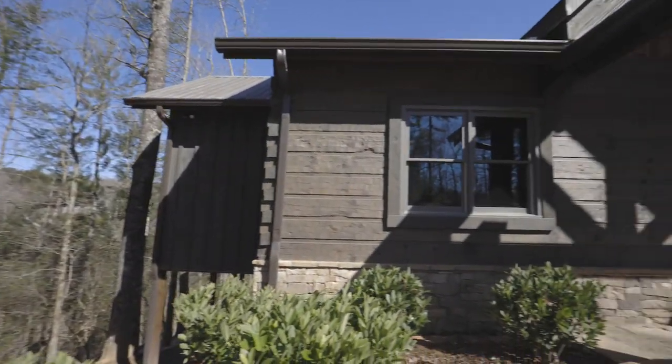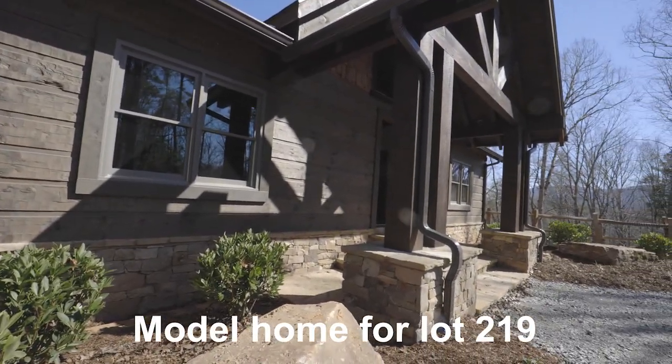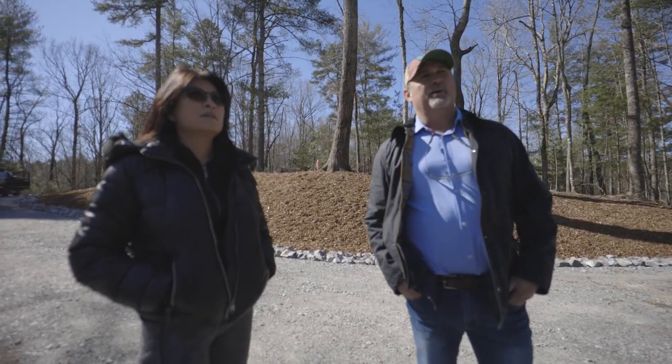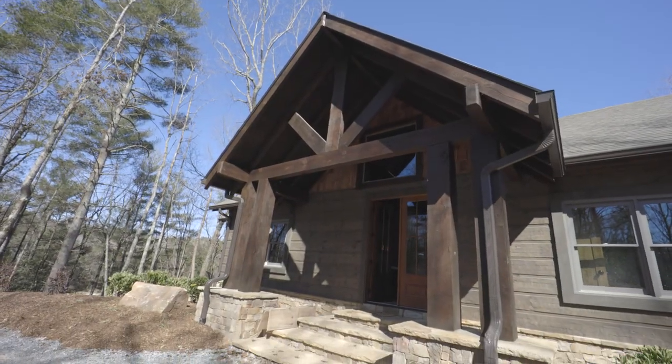Keith, I like this house. Tell me a little bit about it, please. Thank you, thank you. Now this is a model for lot 219 Mountain High. We just really felt like the house turned out real well, so we wanted to build it again as a spec house in Mountain High.